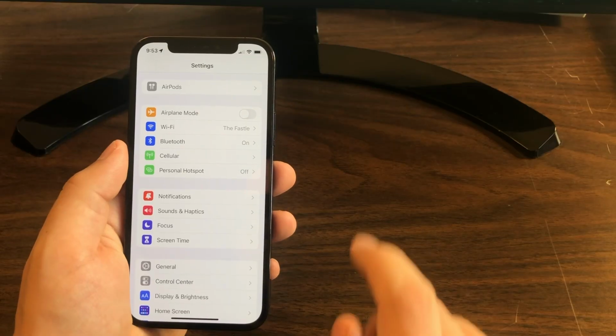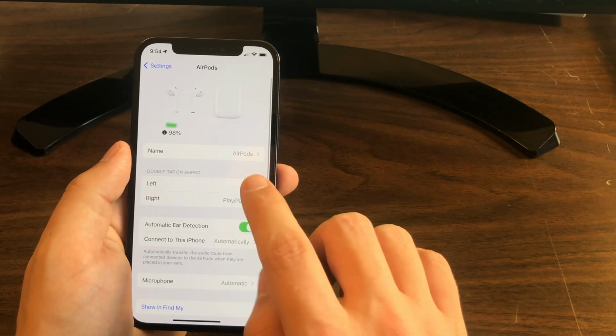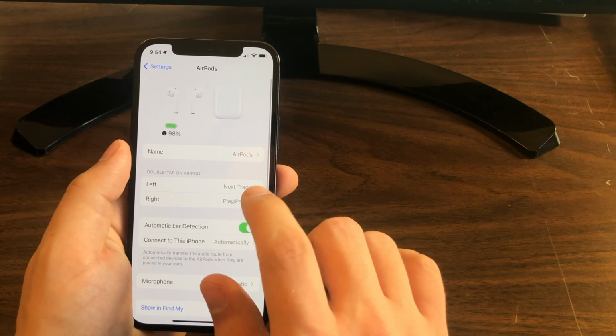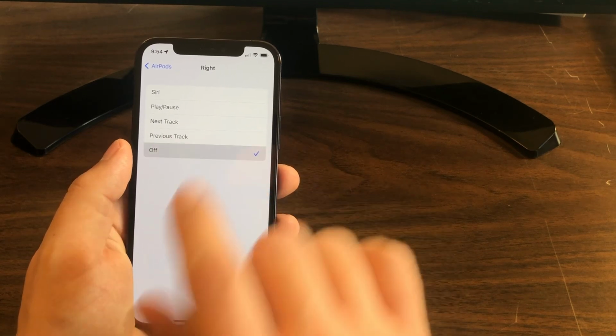Well, you can actually customize what they do, and you can have different controls for your left and your right. With your AirPods connected, go to Settings, AirPods, and then under left or right, you can pick from a few different actions. Siri, play, pause, next track, previous track, or you can just turn it off.